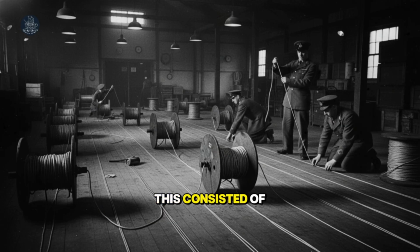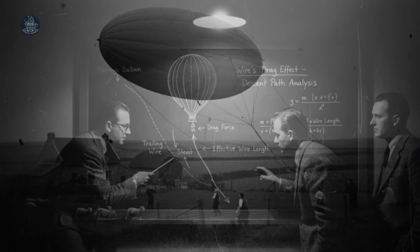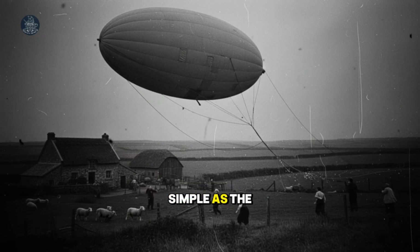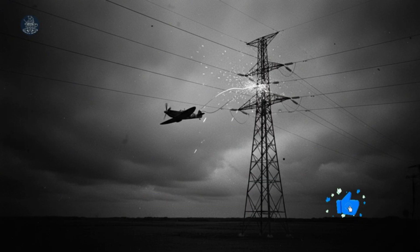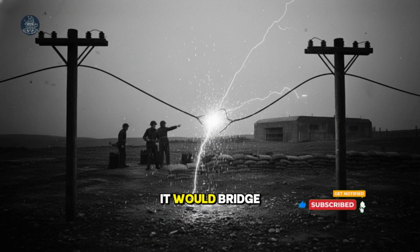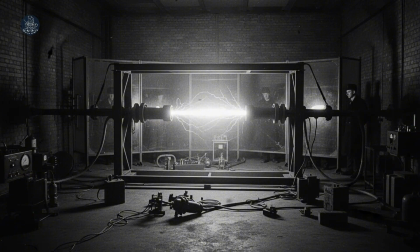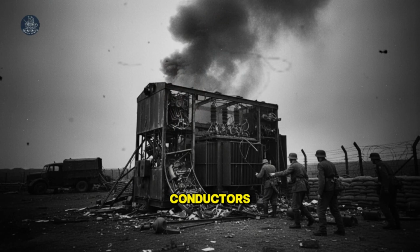This consisted of 700 feet of hemp cord, attached to 300 feet of 15-gauge steel piano wire. The physics were simple. As the balloon descended, the wire would drag across the German countryside. When the steel piano wire contacted a high-voltage transmission line, it would bridge the gap between phases. Trials proved that this would initiate a massive electrical arc capable of spanning 15 feet. The heat would melt the aluminum conductors and destroy the transformers instantly.